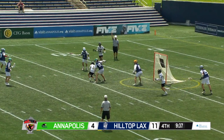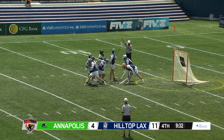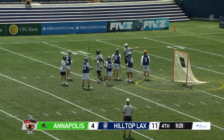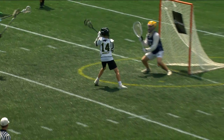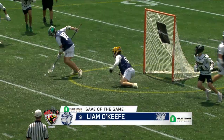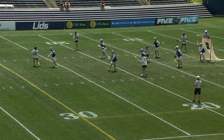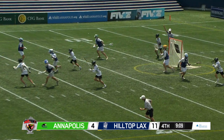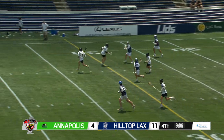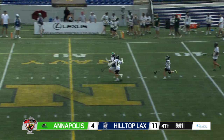Restart, what a save. Big save by the Hilltop. I think it's Liam O'Keefe. Credit O'Keefe too, because he hasn't seen a lot of action. Look at this save. This is an incredible stop. High-low. That is your first home mortgage save of the game, rightfully so. That was fantastic. Protecting the house. And another one. Bishop Guerin High School. Liam O'Keefe. Mark it down.